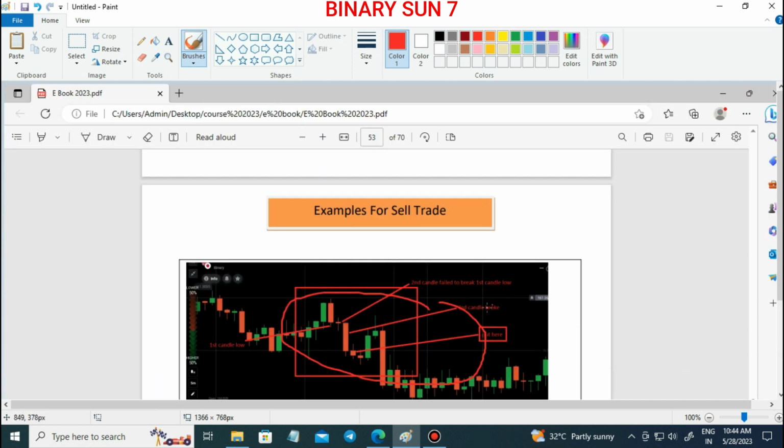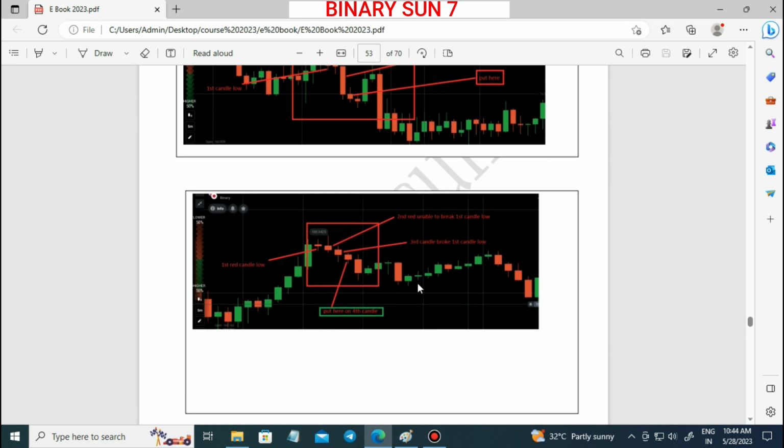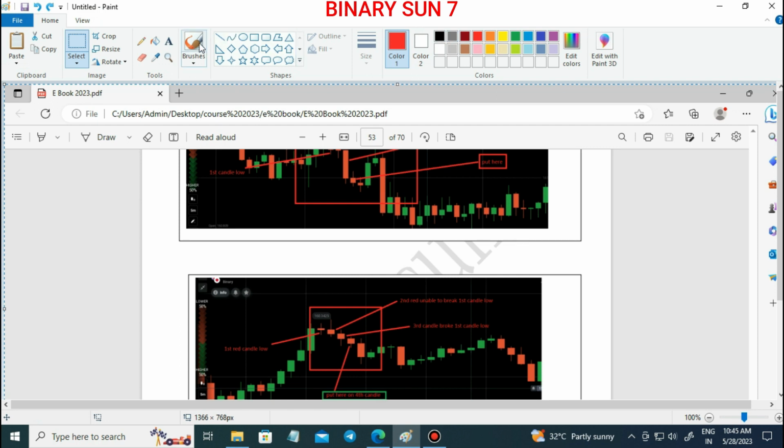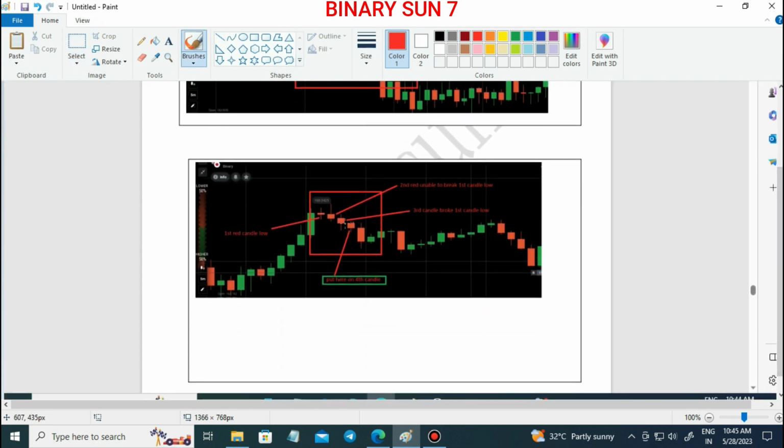So we can discuss the next example. Here we can discuss this one. And you need to practice this on demo, don't directly jump to real. Here we can see that the second red was unable to break the first candle's low. It was the low, and the second candle closed inside of that wick, and the third candle broke that low. It was the first candle's low, right? And the fourth candle, we can place a put option, and that will be a winning trade.